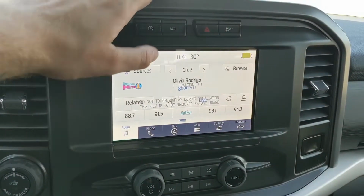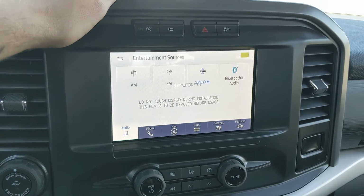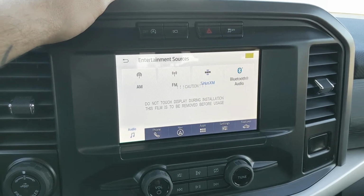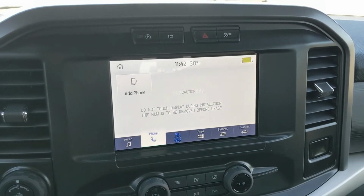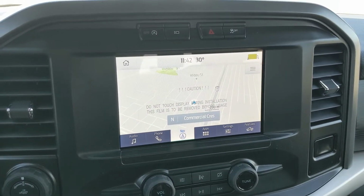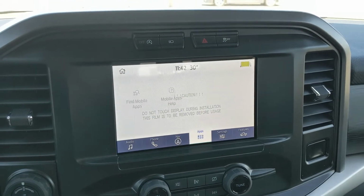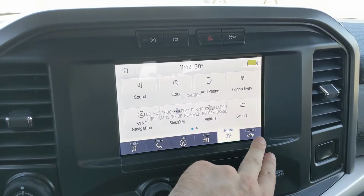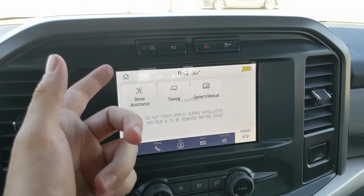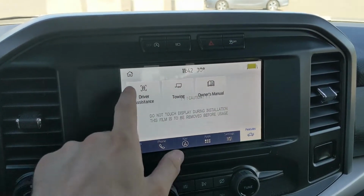Moving on to your center infotainment screen, which is radio, Sirius, and Bluetooth capable, so you do have some options there for whatever you want to listen to. You have your Bluetooth phone controls, your navigation screen, so you're hopefully not going to get lost on your travels, whatever apps you may have installed, and settings for your screen and some other features in your vehicle, as well as your general truck features such as driver assistance, towing, and owner's manual.